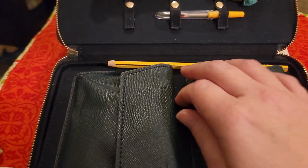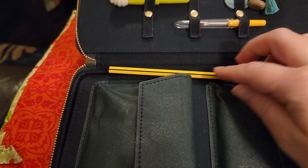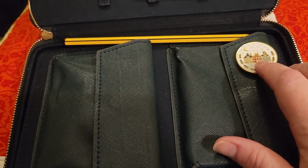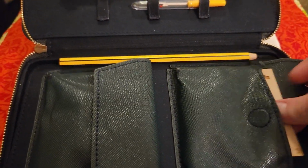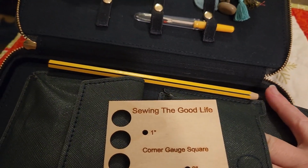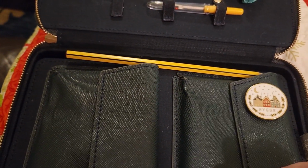On the bottom here, I have a stylus pen that works with my tablet that I just keep in here. I have a needle minder. I don't use needle minders on my projects because I sew in hand, and they get a little heavy when I'm not using a frame. In this first pocket, I have my corner square, and that's all that I have in that first pocket. I just noticed this. I had not seen that before. The little tag inside the... Okay, so that's in that first pocket, nice magnetic closure.